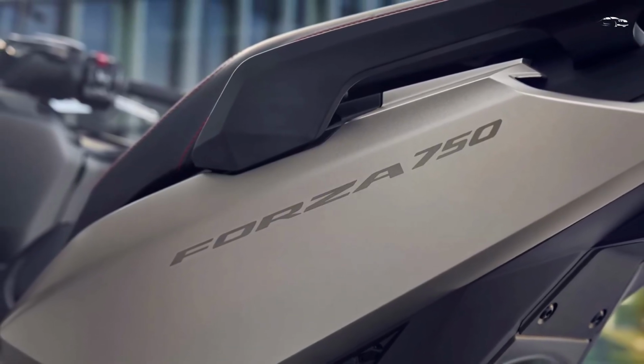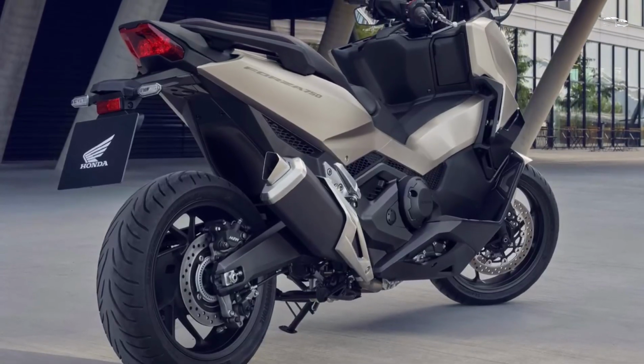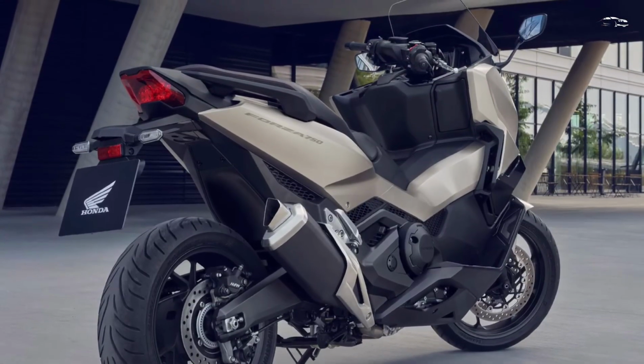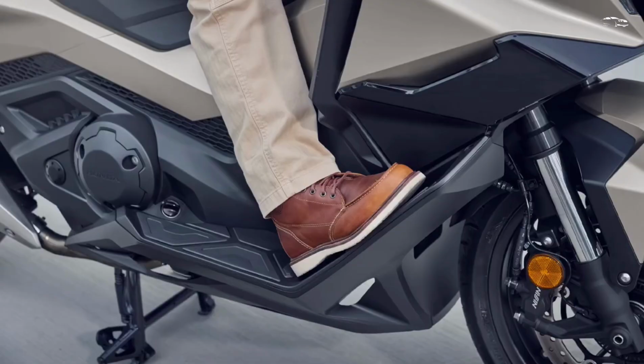Cruise control appears for the first time on a Forza, with activation on the right grip and set/resume on the left. If you're in manual mode and use the paddle shifters, cruise disengages. In auto mode, it climbs up to top gear on its own.